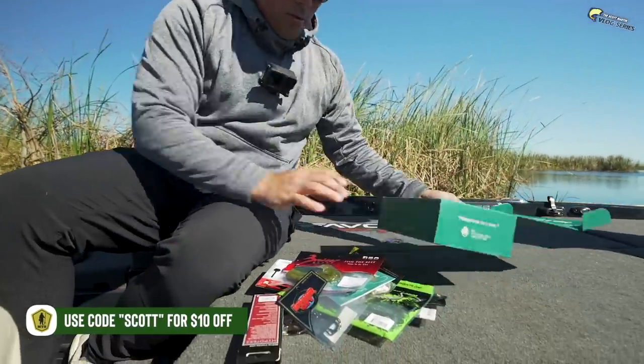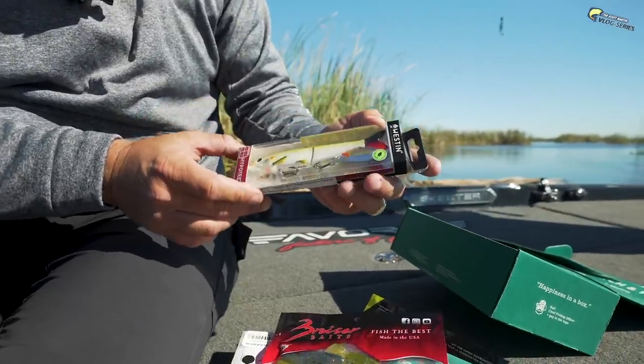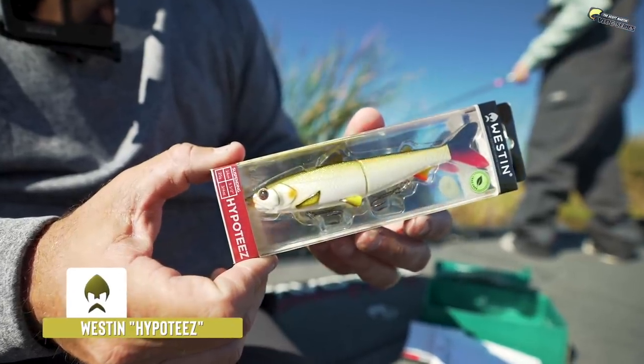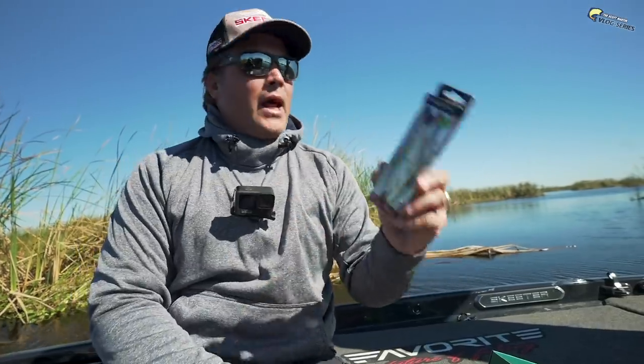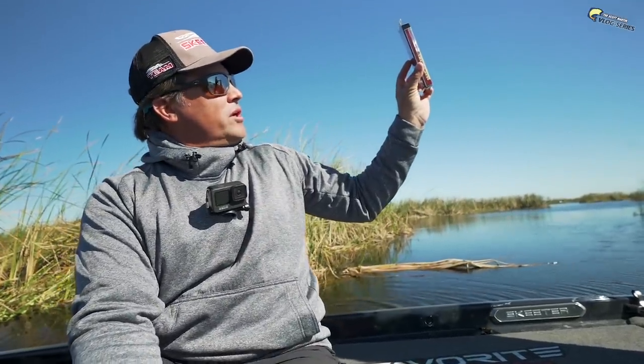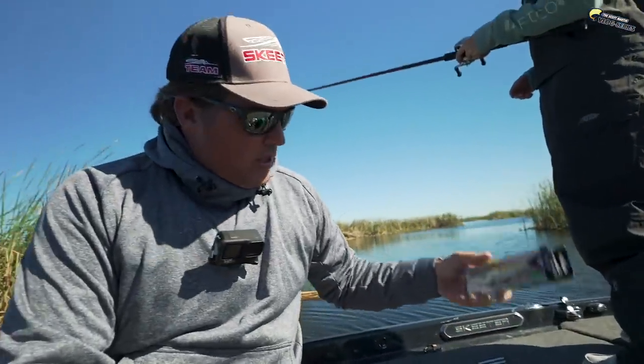Okay, here's what we have in the box for today. We have a swim bait. That's right, a little Weston, a little swim bait. Hippotease? I guess I'm pronouncing that right. I think I can catch one on that. Look, a little swim bait. Wow, I think that'll happen. Okay, yeah. We'll do that maybe in a minute.